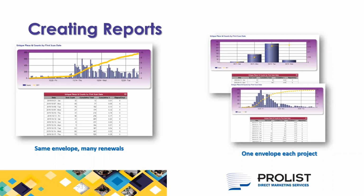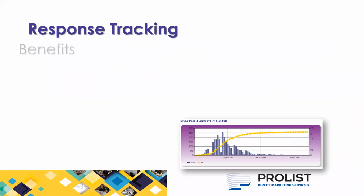Some people use a different IMB on each mailing, because they want to know the specific response for that mailing. This all became very popular back in the spring, especially during the pandemic, when response rates and delivery were so uncertain. So having this kind of inbound tracking was very valuable.